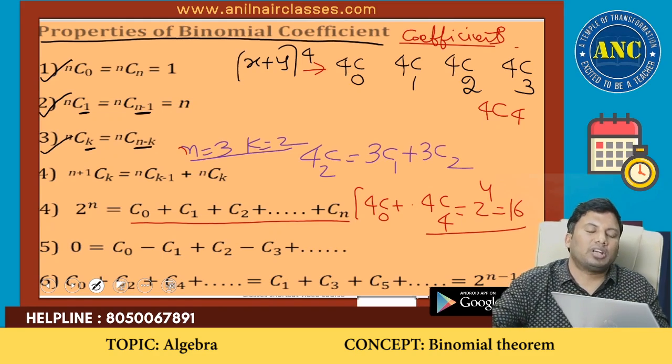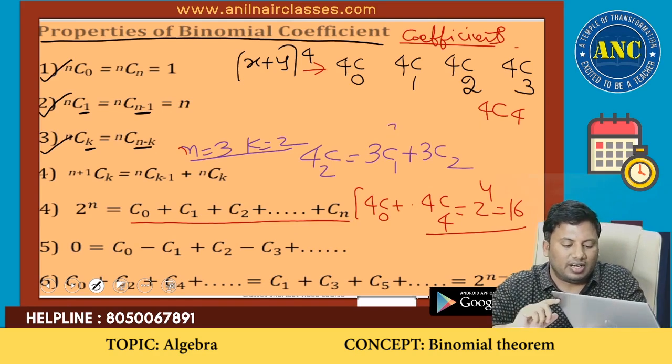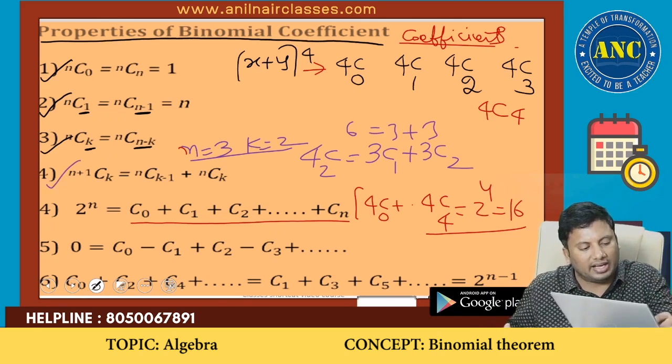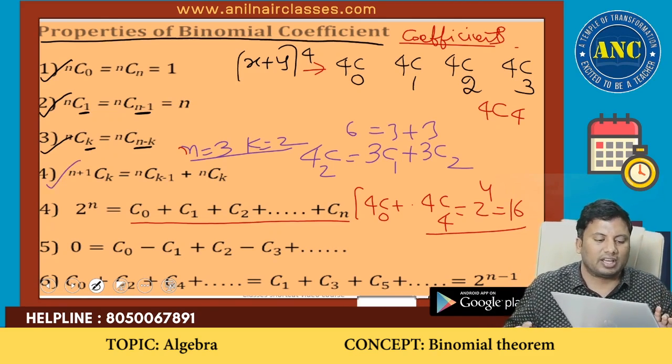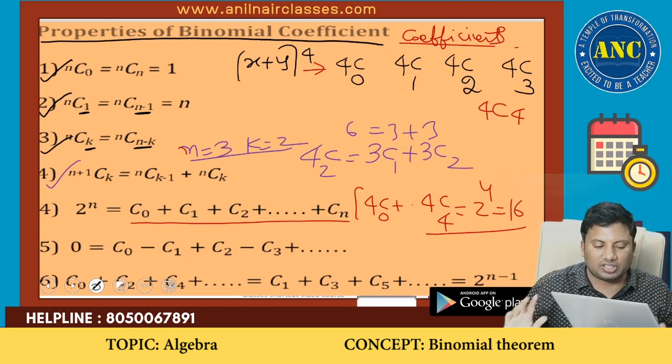3C1 is 3, 3C2 is 3, both are equal actually. 6 is equivalent to 6. I hope the idea is clear. So these also work: nC(r-1) plus nCr is (n+1)Cr.